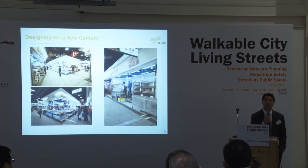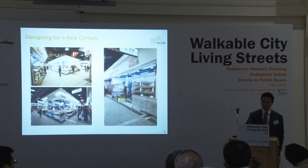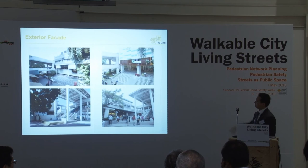It's not very common that you see wheelchairs in a wet market, but you do so in Taiyuan wet market. We actually spent quite a bit of time, money and effort into making sure that this property was barrier-free accessible. On the exterior side, it looks a little bit different. Again, the pictures will show, on the right-hand side pictures, these are the after photos. There are actually more barrier-free facilities available in these areas.